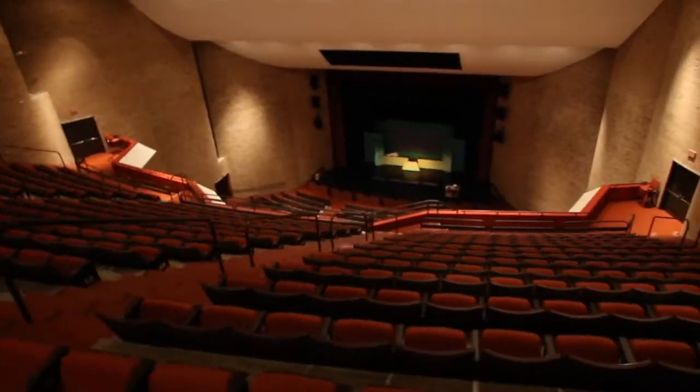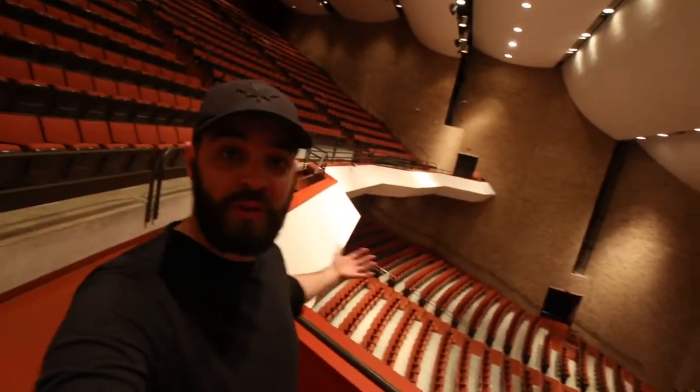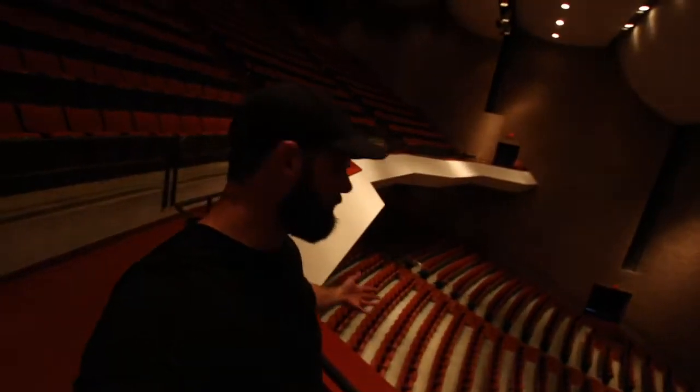Sometimes I get lost in these theaters. I have no idea where I'm going. So this is it. I'm just living that puppet life. This is a pretty typical size theater that we normally play at, and I'm hoping that tomorrow this theater is going to be filled with students. The lights are going out, so I think it's time for me to say goodbye.